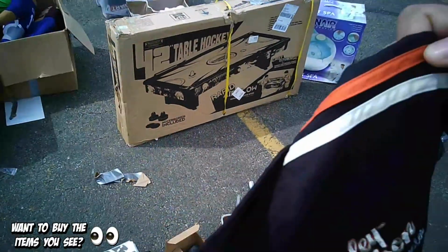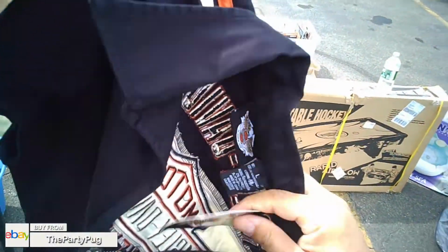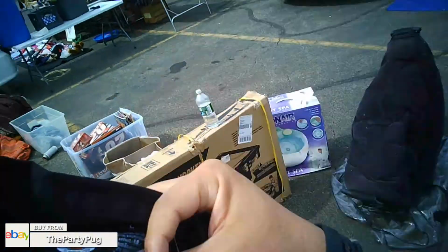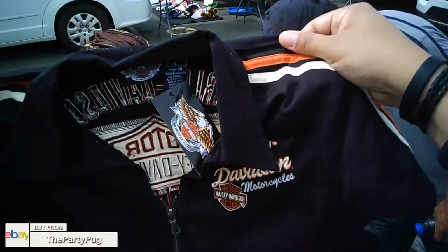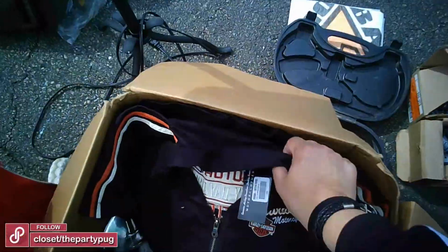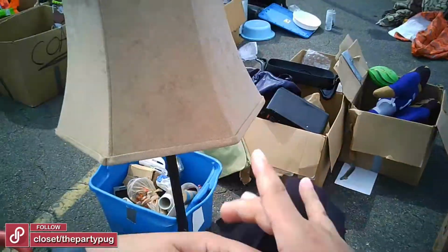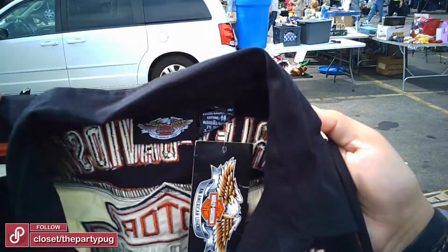Walking across, I stumbled upon this women's Harley Davidson zip-up. What's cool about Harley Davidson is that a lot of their merchandise flies off the shelf, but most important, the most popular ones are the ones that are stitched. As you can see here, front and back is stitched with the logo. And this guy not only had one, but he had two.